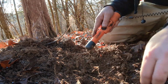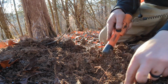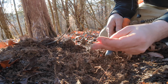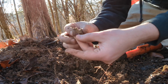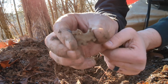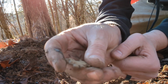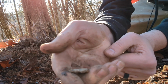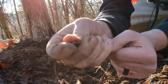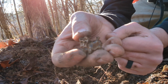Oh, I'm finding glass in here, so I should. Nope, not a Shell presidential token, but something interesting. A dog. I just dug up someone's buried dog. That's hard. I never intended to disturb the rest of this poor animal, but I did.